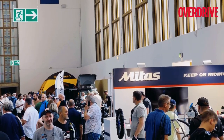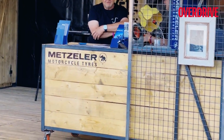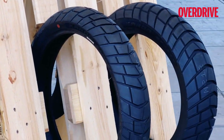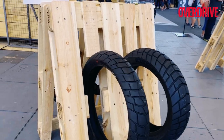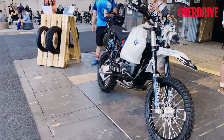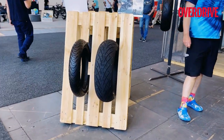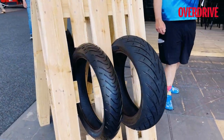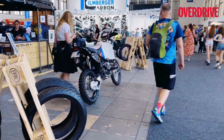Donuts, donuts, donuts. Continental, Metzeler, they're all right here. The new Karoo 4. Basically, all the latest tires that are in the market right now are also on display over here, from multiple brands. I just showed you three of them, and then there are others in the other areas of this festival as well.